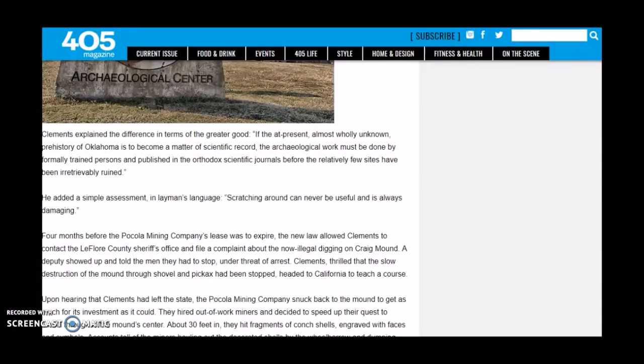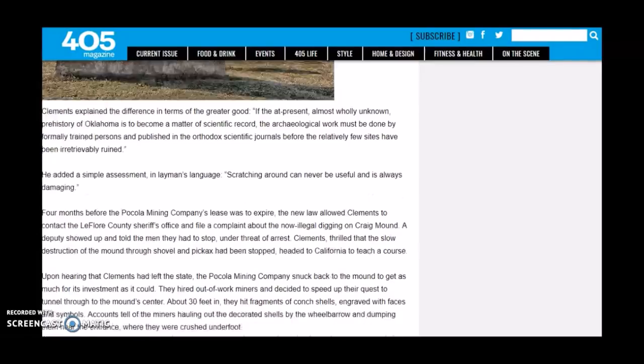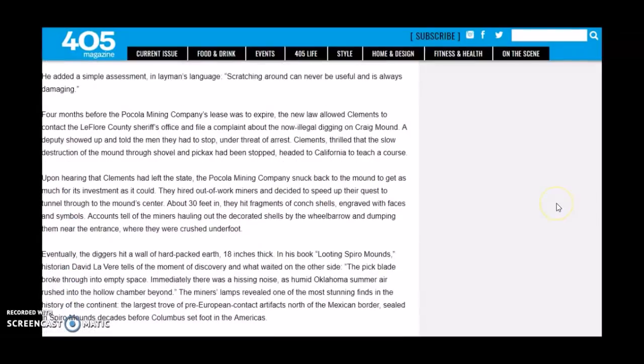teach a course. Upon hearing that Clements had left the state, the Pecola Mining Company snuck back to the mound to get as much for its investment as it could. They hired out-of-work miners and decided to speed up their quest to tunnel through the mound center. About 30 feet in, they hit fragments of conch shells engraved with faces and symbols.